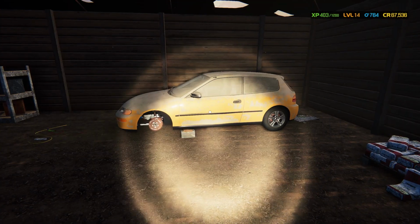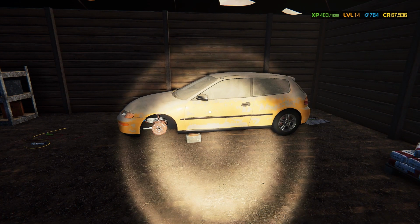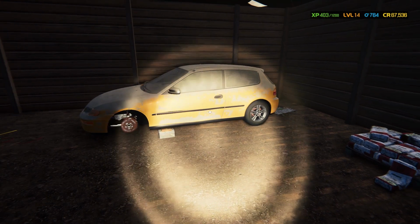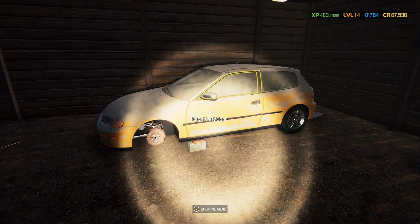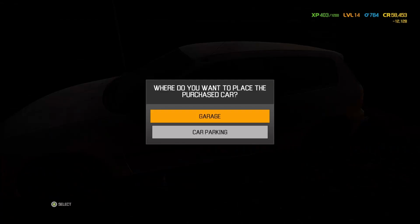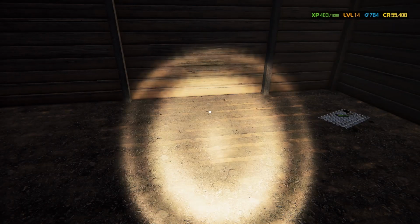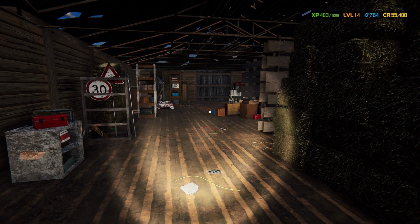All right, I tell you what, we've gone through all the junk piles, and while I was going through the junk piles, I really couldn't stop thinking about this cool little Civic. So I have got an absolutely crazy idea. We are gonna buy the Civic as well. I mean, it's only $12,000. Let's go ahead and buy it. We can fix up two cars. So let's go ahead and purchase this one, put it back in the garage. That is awesome. And let's head on back to the garage and take a closer look at them.